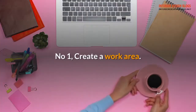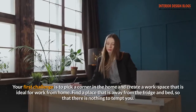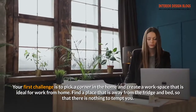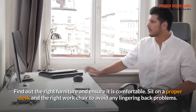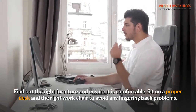Number 1, create a work area. Your first challenge is to pick a corner in the home and create a workspace that is ideal for work from home. Find a place that is away from the fridge and bed, so that there is nothing to tempt you. Find the right furniture and ensure it is comfortable. Sit at a proper desk and the right work chair to avoid any lingering back problems.